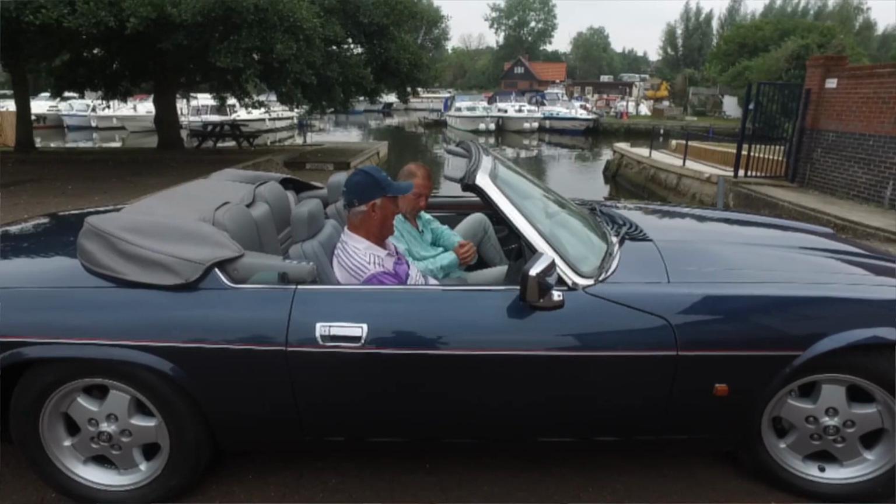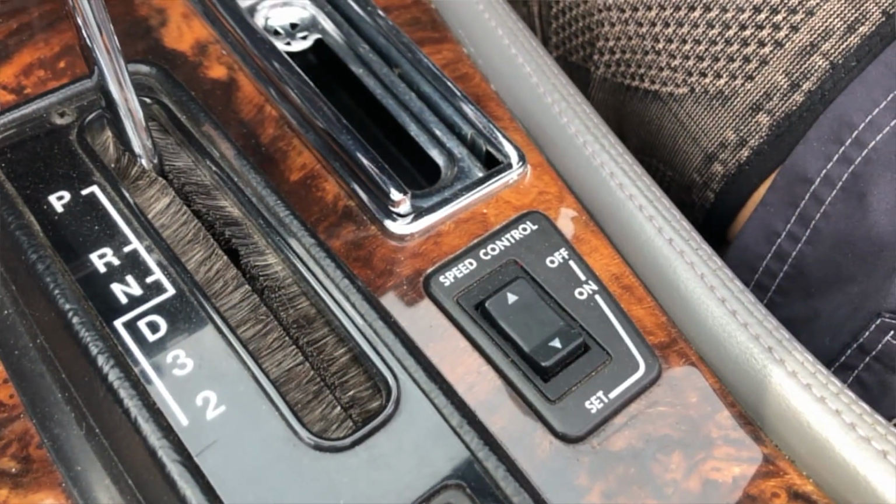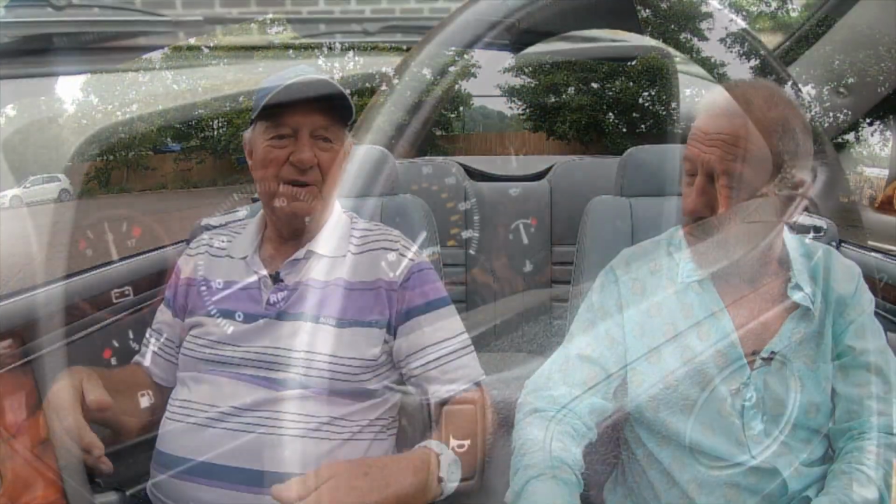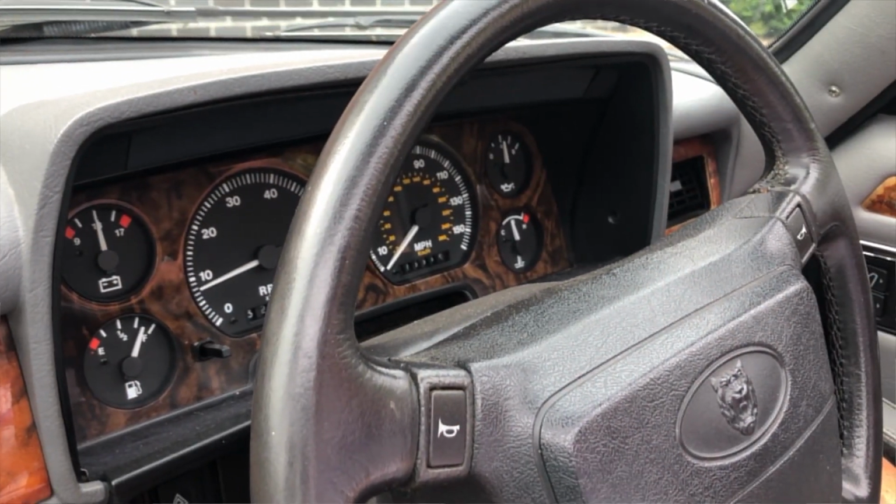Speed control. What is that? Well, that's like your normal control you get now on today's more modern cars, where you can set your speed when you're on a motorway at 60 miles an hour. Cruise control. Yeah, I get it.